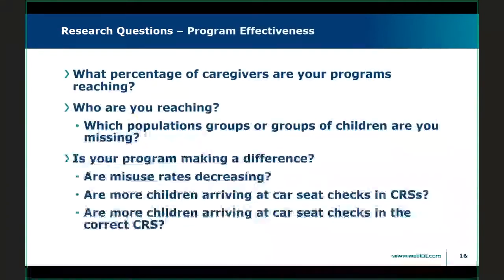So some of our research questions are: what percentage of caregivers are your programs reaching? Who are you reaching? Which population groups are you missing? Are you missing low-income caregivers or older caregivers? What types of CRSs are checked? Are there groups of children you're missing? Is your program making a difference? Are misuse rates decreasing? Are more children arriving at car seat checks in CRSs? Are more children arriving at car seat checks in the correct CRS for their height and weight?